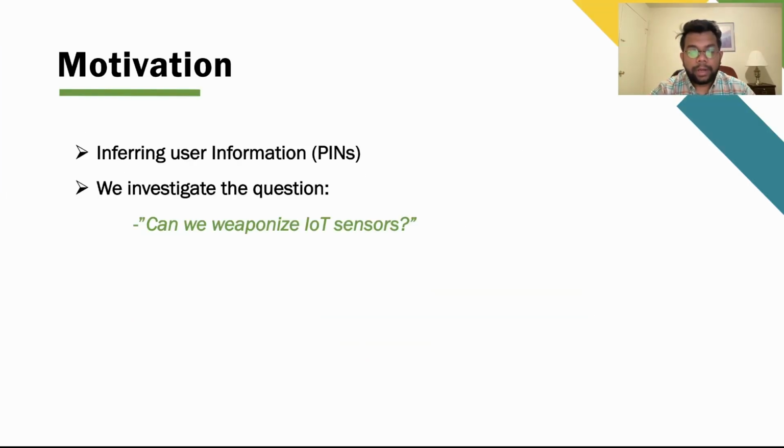The Internet of Things has been around for a decade, and the sensors involved in the IoT paradigm are an integral part. In previous work, researchers have tried to infer user information in different attacks. In this research work, we tried to infer user information using IoT sensors. So the question that we focus on in this research is, can we weaponize IoT sensors?